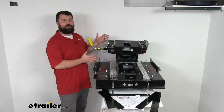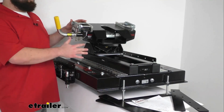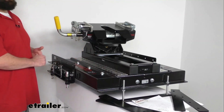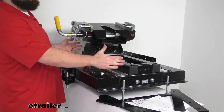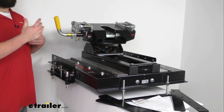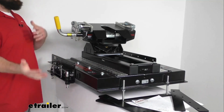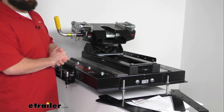Today we're going to take a quick look at this Demco Autoslide fifth wheel trailer hitch with slider. Now, this fifth wheel hitch is going to mount in your short bed truck's 6.5 foot bed to give you 14 inches of additional clearance. So it's going to be a bit more breathing room for you when making those tight turns while you're towing your fifth wheel trailer, so you can worry less about your trailer making contact with your cab, potentially causing damage.